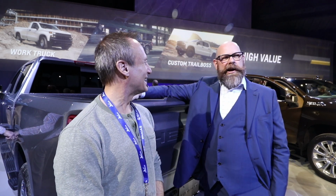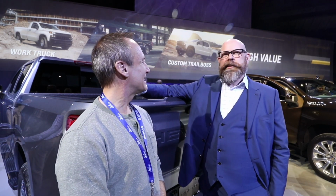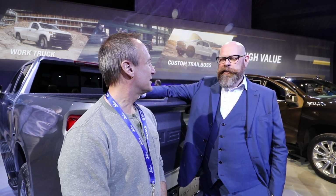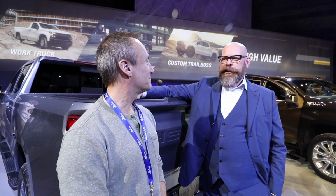Matthew Palmer. I'm the Director of Communications for General Motors Canada, and I love this truck. I love everything about it. There is so much to love about this truck for Canadians. It's multifunctional. It does what a truck needs to do.